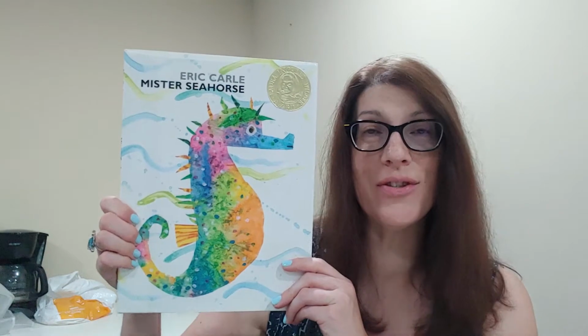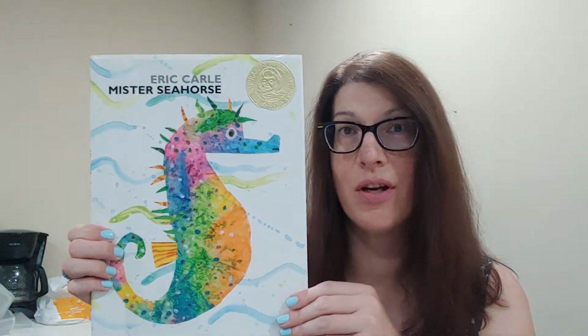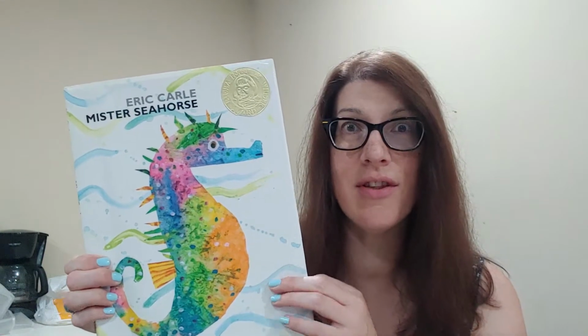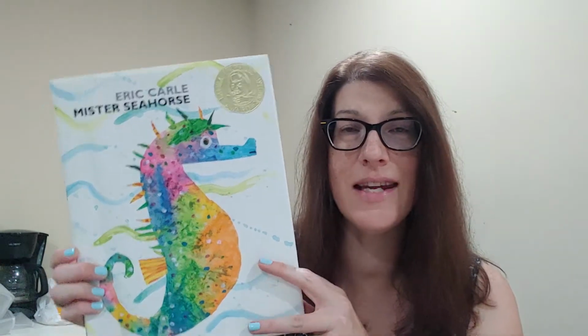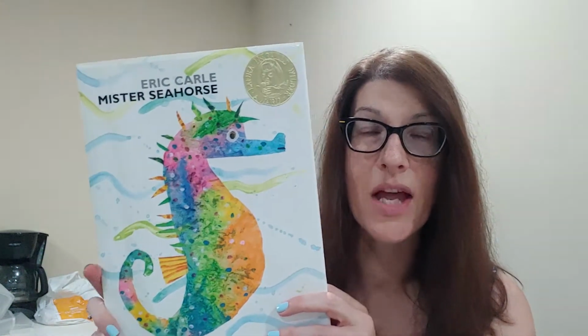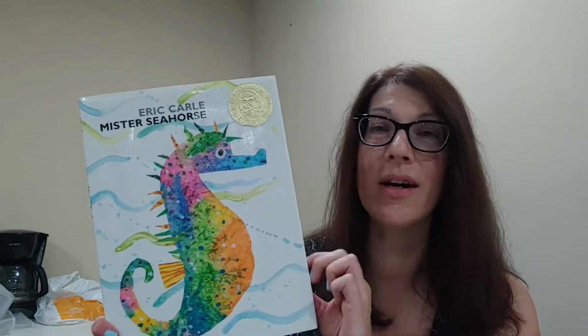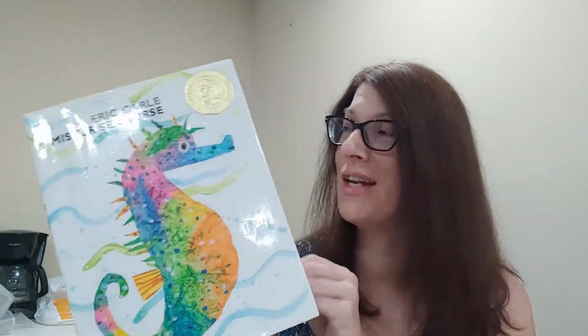We're continuing with our ocean animals theme, and so this week's book is Mr. Seahorse. Look how beautiful his colors are. This book is all about Mr. Seahorse and lots of other different kinds of fish that live under the sea, including some that are hiding, and we have to help find them. So I hope that you look and listen and enjoy Mr. Seahorse by Eric Carle. Here we go.